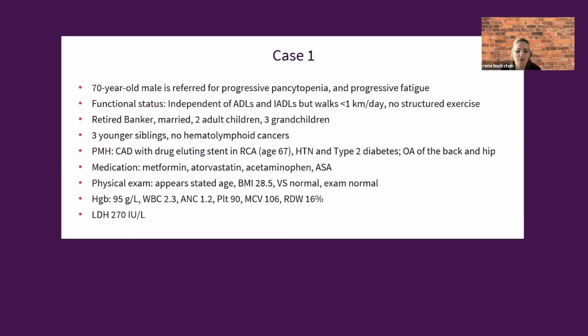So I thought, just to frame the discussion, it might be helpful to present an emblematic case. It's made up, but a typical patient we might see in our clinic. And then I just have a few slides relevant to the subject that maybe will open up the discussion.